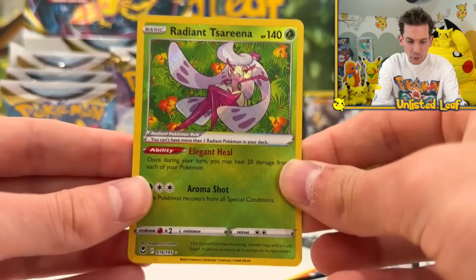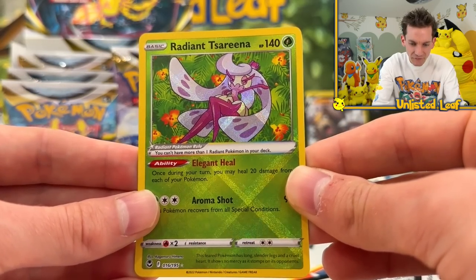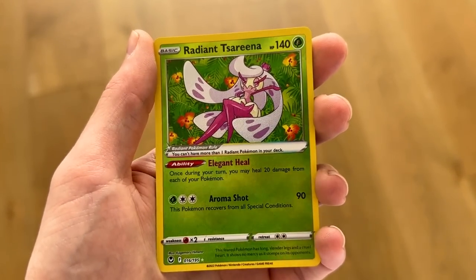Oh, no way! We got a Radiant card! This time it's Radiant Serena right there, and it looks fantastic. I'm gonna be honest, I didn't know Radiant cards were actually in this set, so this is really cool. And it's got the full normal Radiant texture on there. What else has a Radiant card? I really need an ETB so bad.